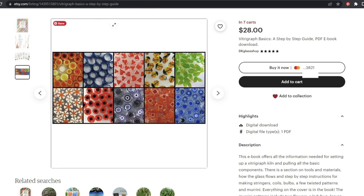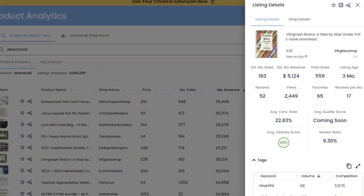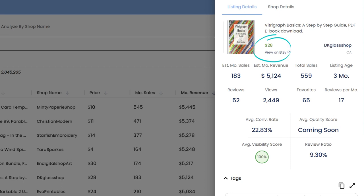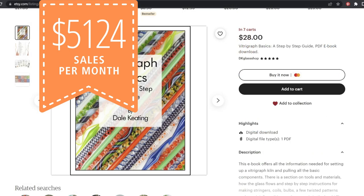It was a bestseller when I originally added it to the list. It is no longer a bestseller, but it is in 7 people's carts. It is still fairly popular, and it sells for $28. It is not on sale. So, Everbee also gave this a price point of $28. It sells 183 times, and it's only 3 months old. So, in 3 months' time, they've racked up almost 200 sales per month. That's pretty cool. And their approximate monthly sales on this one listing is $5,124 a month. So very cool. They're bringing in over $5,000 a month on one listing.